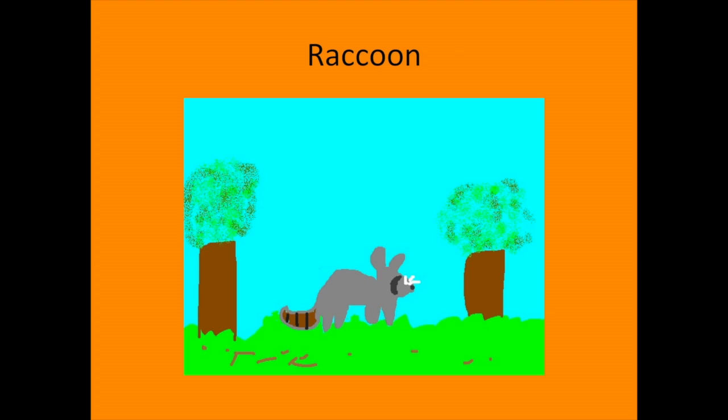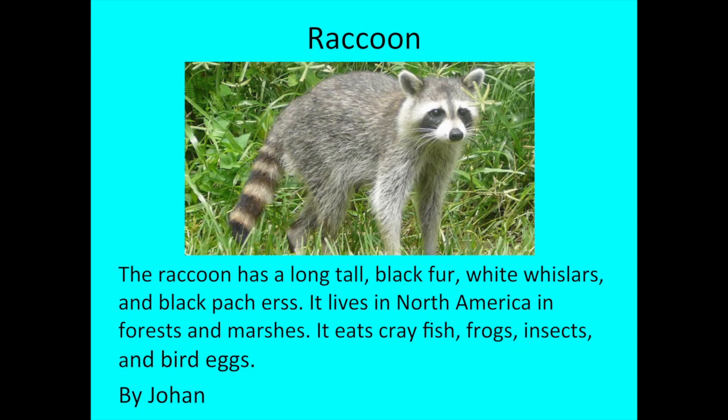Hi, my name is Johan. The animal I research is the raccoon. The raccoon has a long tail, black fur, white whiskers, and black patch ears. It lives in North America, forests and marshes. It eats crayfish, frogs, insects, and bird eggs.